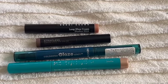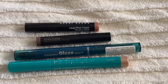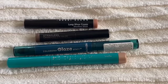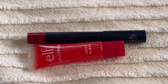Here are some stick products that I decided to bring, from top to bottom. The Bobbi Brown Longwear Cream Shadow Stick in Golden Pink, Laura Mercier Caviar Stick in Strapless, Revlon Color Stay Glaze Stick in Sapphire, I think, and the Thrive Cosmetics Highlighter in Stella. I've used all of them during the trip except for the Bobbi Brown. Things are in random places at the moment.